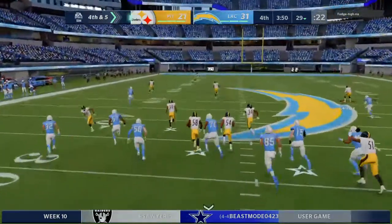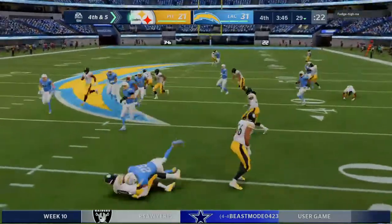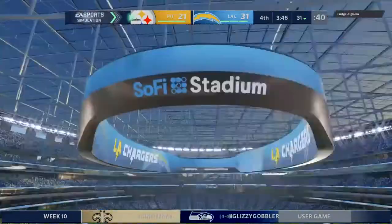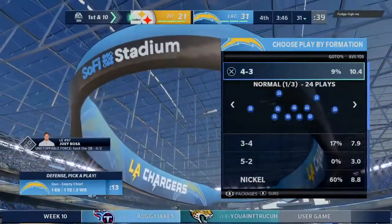Here's the veteran punter Lee as he sends this one away. Fielded at about the 28. A 40-yard punt, give him 3 on the return. And that will come the offense as they take over.